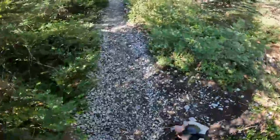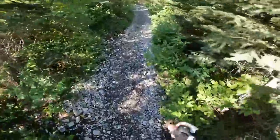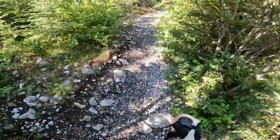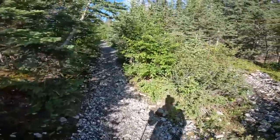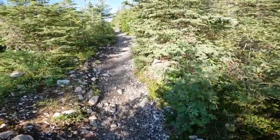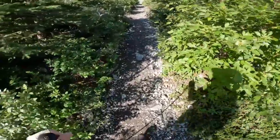Oh wow, lots of rocks. I read reviews about this before I chose this trail. I was looking for something scenic, you know, with scenic views. And this was getting good reviews, but many people complained about this, about these rocks. To the mountains we go.